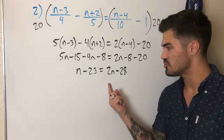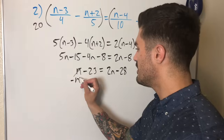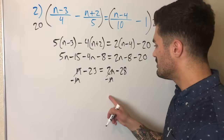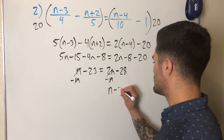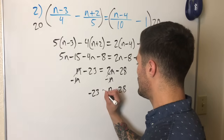So what I'm going to do is subtract n from both sides. Minus n, we'll get rid of that n. And minus n here will leave me with n on the right hand side. I didn't mean to cross that out, but hopefully this makes sense. n minus 28, and I still have the negative 23 on the left hand side.